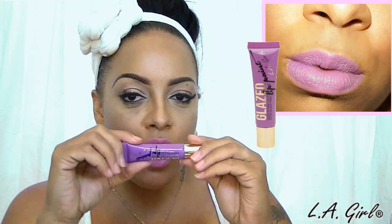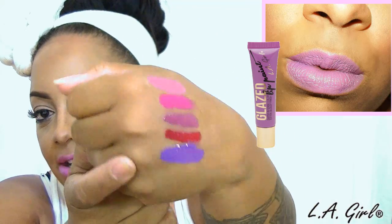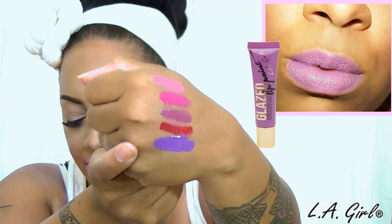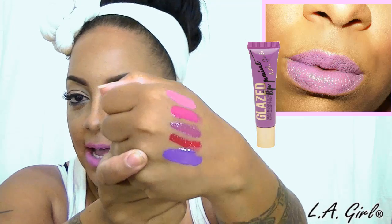It's Koi, which is a really pretty purple. If you can see it right there. Now on camera it's probably showing up a little bit different, but it's really a kind of purplish lilac.